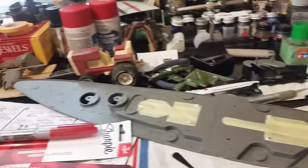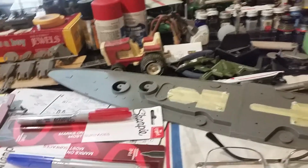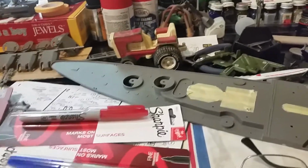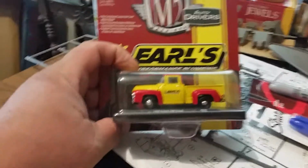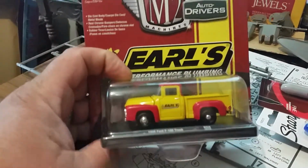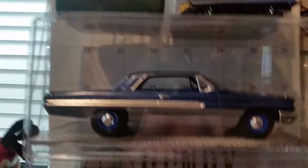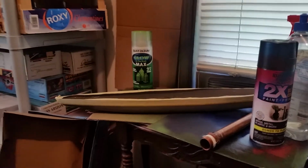Didn't get much done the other day. Got some tape and masking done on the Tirpitz. Got me a '56 Ford M2. Couple of fine tip Sharpies. My birthday bill, if anybody hasn't seen it. Got the ship over there, ready to paint. Look at that.